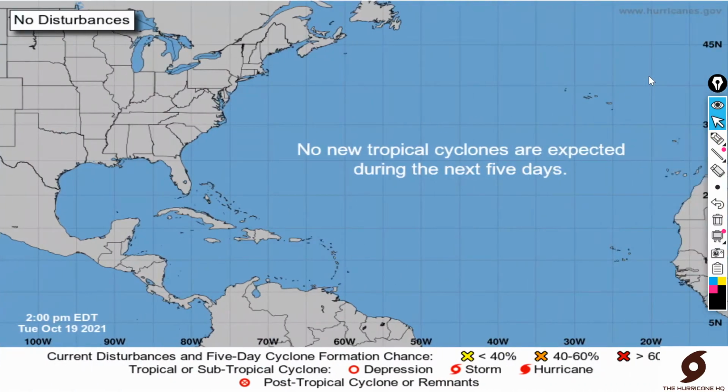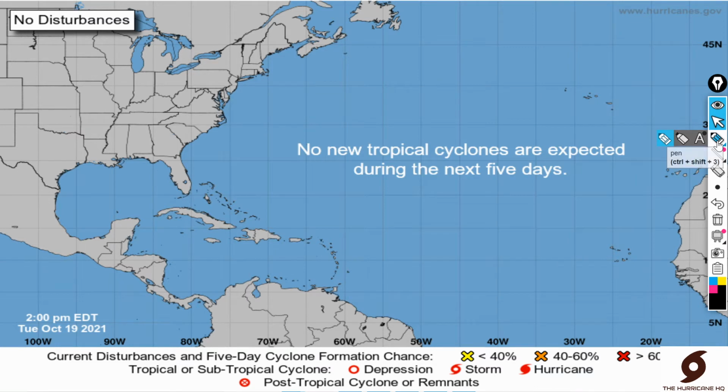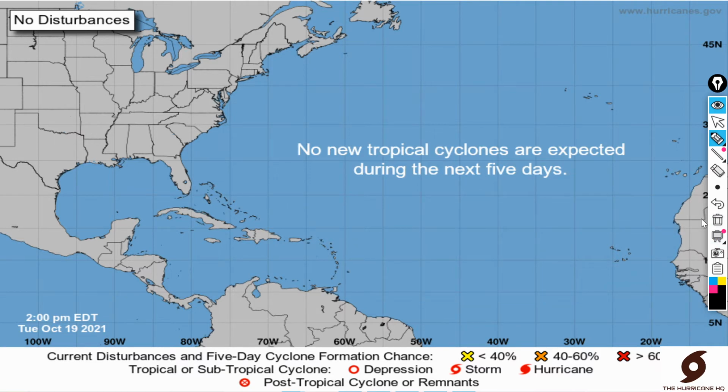So if we now take a look at our latest tropical weather outlook here on the National Hurricane Center website, as you can see, there are no new tropical cyclones expected during the next 5 days, which actually is an incredible thing. We've been seeing a pretty large break in the Atlantic tropical weather, and we're not going to be seeing as much tropical weather anymore. There's going to be less potential for tropical waves forming or gaining strength in the MDR, which basically means that we're most likely not going to be seeing any major hurricanes or strong hurricanes, maybe a category 1 at most.